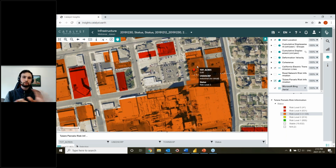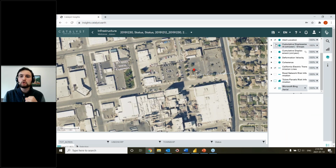Now, these risk levels can, of course, be configured, or notifications in general can be adjusted, to represent what you, the user, require. For this, risk level 3 represents any deformation between 0.3 and 0.4 centimeters of change a week. So now I can turn off the layer and open up the cumulative displacement.